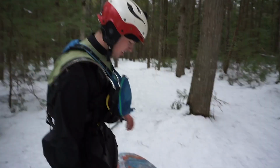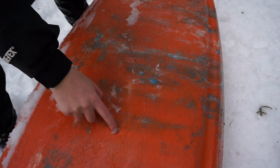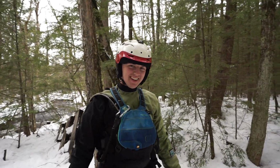The damage. Oh yeah, we got a nice one there, another nice one there, another nice one. Ooh, some real good. Remind me never to paddle that again, please. I'm never doing that again. That was terrible.